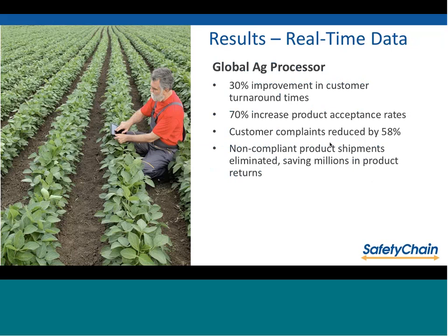Yeah, sure. So, big ag processor. I think everyone on the phone can read this, but I'm sure every one of you tracks customer complaints. With the utilization of our system, it dropped customer complaints by 58%. That was because the system was capturing issues earlier. Not only that, think about the increased acceptance rate. These folks are shipping cargo ships around the globe, making sure things are compliant.